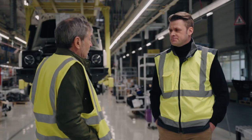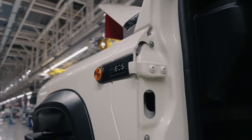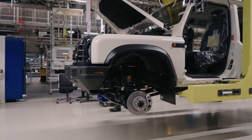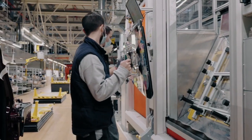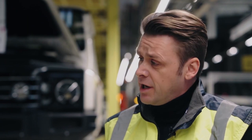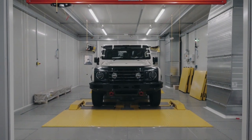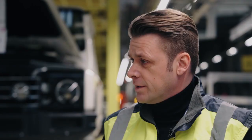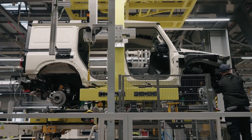Because when you walk round, on my first visit here, I was thinking it would be, you know, unpacking crates of robots and whatever, but it's really, really motoring here. Ever since we've taken over, I think we've been modifying the site. I mean, we inherited a site from Mercedes-Benz, which was already well invested. So for us, it was the task now to assess what's here, what needs to be modified and adjusted to build the Grenadier. And that's what we've been doing the last year.